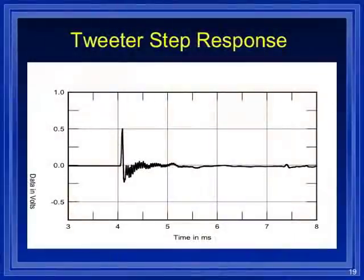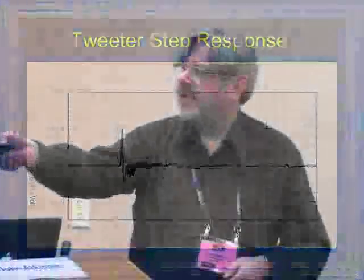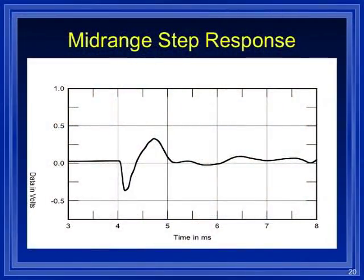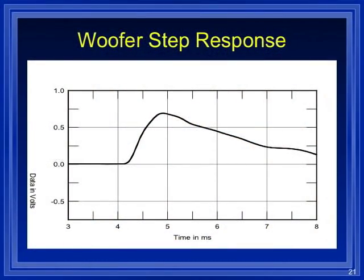Just to show you, there's the tweeter. Not good at aiming this thing. There's the tweeter, and there's some ringing after the event. Positive going. There's the mid-range unit. Negative going, then with some ringing in its output. And there's the woofer. A really good step. Slow rise because it's a woofer, it's fed through a crossover, slow decay.